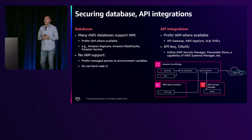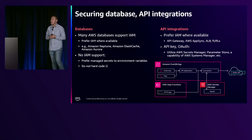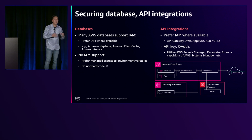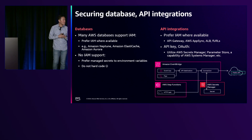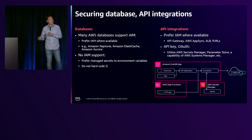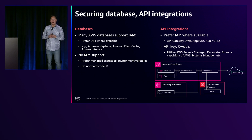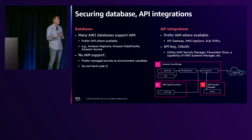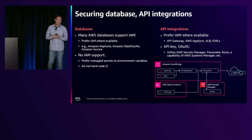That said, we do recognize that some of you may be using databases that don't have that native IAM support, and then you're going to need to manage these credentials in some way, right? In this scenario, we prefer using some type of credential provider or credential manager on your behalf. And again, we're going to dive a little bit deeper into that. Rather than using environment variables, we recognize that there is a convenience factor to that. That said, it does allow those that have access to read those environment variables to then see those credentials, which again, we want to steer away from.